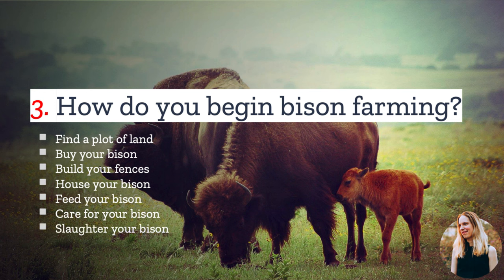Finally, at the end of the cycle, you will need to slaughter your bison. This is usually done on-site, as bison can be hard to transport. And once the meat is butchered, you will, of course, need to sell it. Keep in mind that the bison market in the U.S. is small, so it's a good idea to talk to local restaurants, farm cooperatives, and grocery stores before starting to see who will purchase your meat.